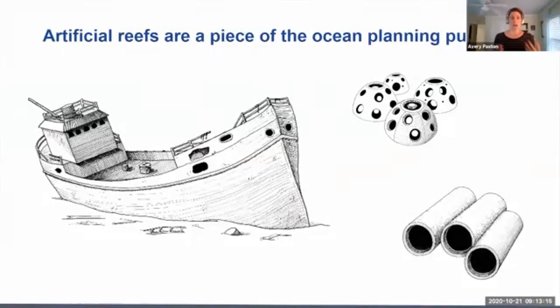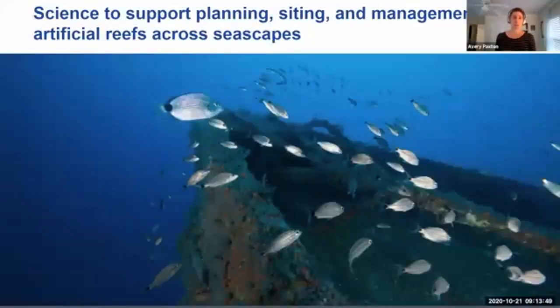When we think about artificial reefs and how they're part of the ocean planning puzzle, two big things come to mind. The first is that it's a question of what material we should be sinking. Artificial reefs come in many different shapes and sizes. They include decommissioned vessels, purposely designed concrete modules, as well as secondary use structures like concrete pipes. And one of the planning related pieces of this is where do we place these structures in the offshore ocean environment.